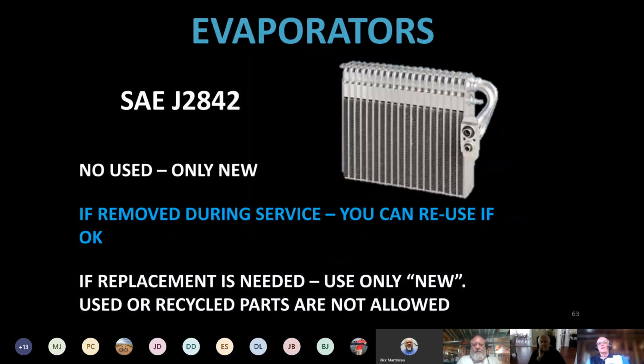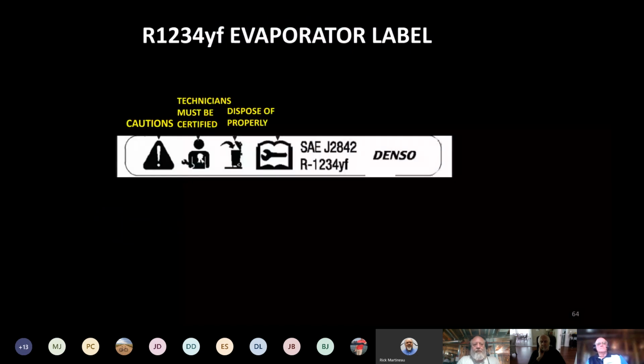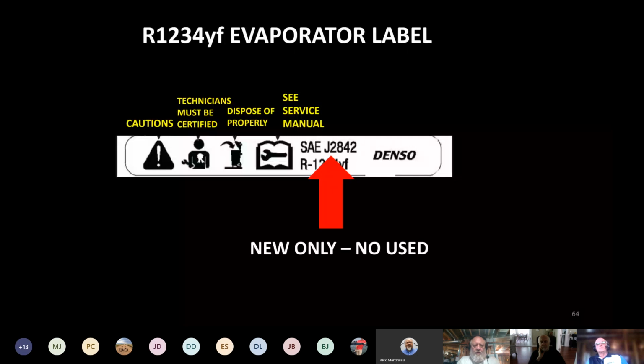You can put your other one back in if you had to take it out to get at something else, but if it's damaged, you must replace it with a new one, not a used one. There's the label on the evaporator housing. It basically states, we've told you that this standard is in place, therefore we expect you to follow it.